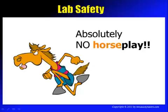Absolutely no horseplay in the laboratory. You want to goof around? You want to play namsy-pamsy with each other? That's fine. Go do it somewhere else. Save it for PE. Do not horseplay in my lab. If you do, you're out. And if you do something serious playing around, you're out for good. I will not let you back into the laboratory.